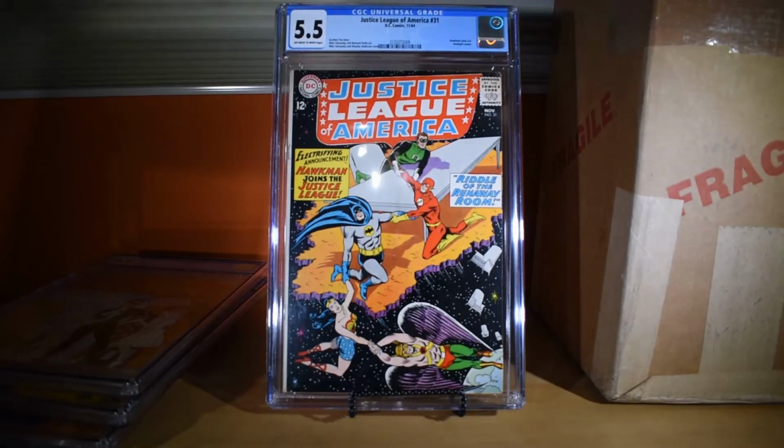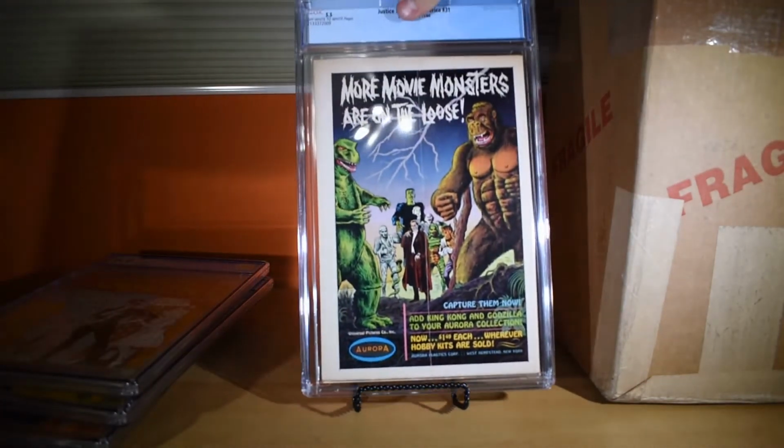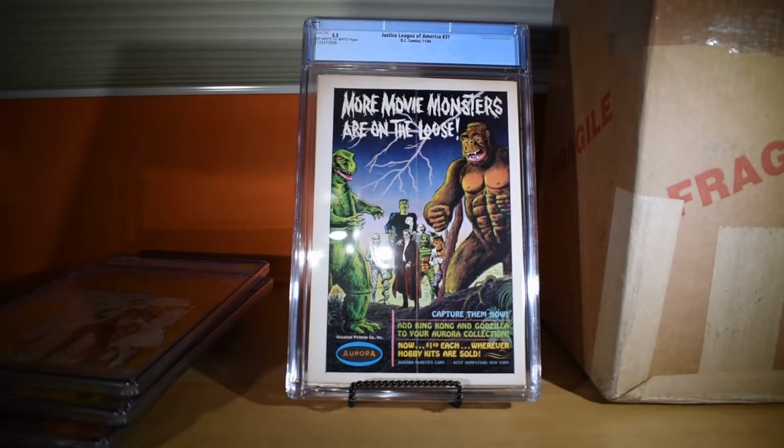Next book is Justice League of America number 31. This is the one where Hawkman joins the JLA. Again, this one's just more of a cool cover. I just like it a lot. I just wanted to grade some of these older, cool covers that I had laying around. Not even a super famous artist, Mike Sekowsky and Murphy Anderson on the cover. Oh, well, there's a big reason why I got a 5.5.